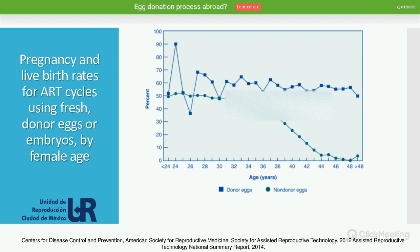In this graphic, we have the live birth rates for ART by age. So we can see in the x-axis the age, and in the y-axis we have the percent. The green line represents the live birth rate of the non-donor eggs. The line starts to drop at the age of 33, with almost 0% at 45. Unlike the blue line, in which the live birth rate is maintained at an average percentage of 60% from 25 years to 48 years old.